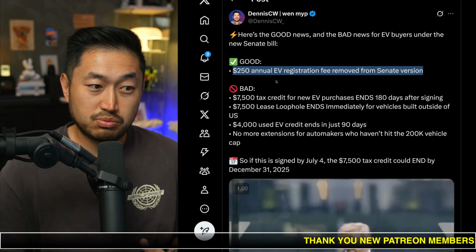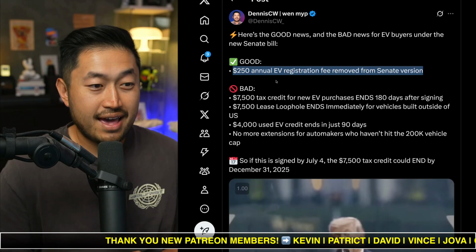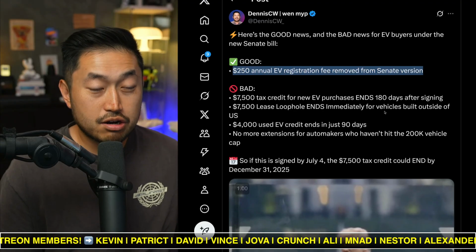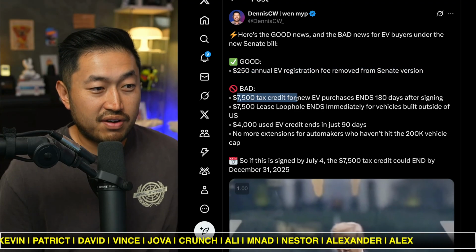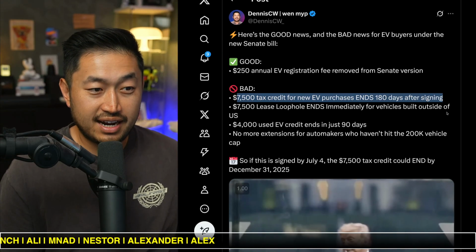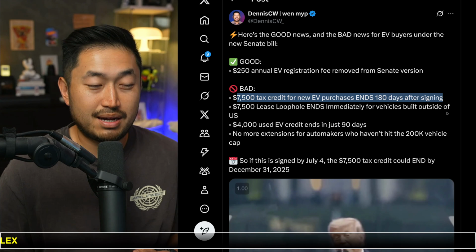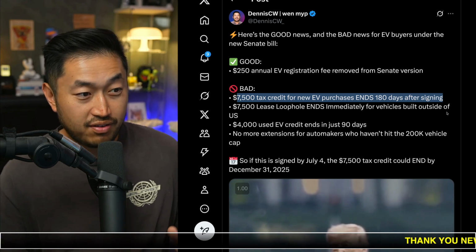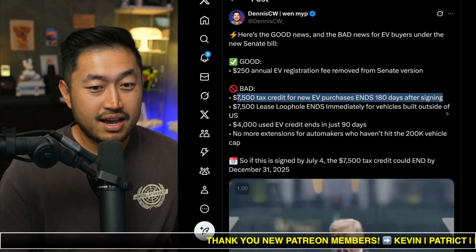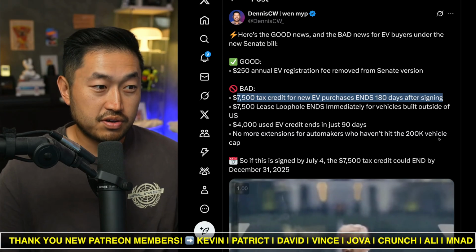And then if it passes, which they're looking to do by July 4th, if you look through some of the interviews, some of these changes could be going into effect, at least with the time limits on it. But here is the bad. The $7,500 tax credit for a new electric vehicle purchase would end 180 days after signing, which is 6 months. No matter if it signs this month or next month, that's going to be about a December end date, no matter what. And if that goes into effect, we'll start to see some different things going on, and maybe we'll start to see a natural demand for electric vehicles as a whole.